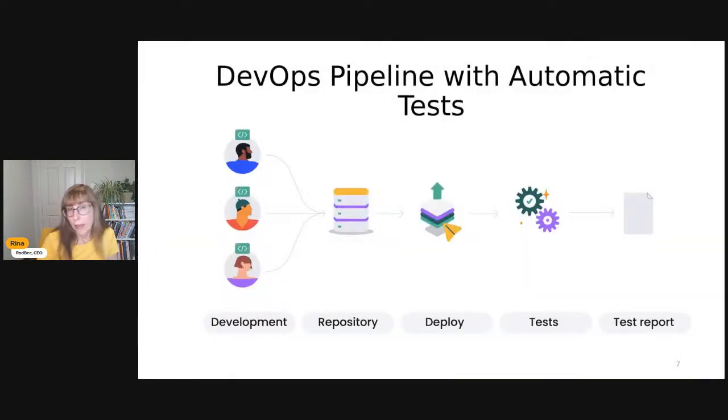Now, to achieve that, what we find is that very often with all the tooling and automation, instead of creating one big flow, we create chunks of flow, if I may say it like that. So we have the DevOps pipeline where developers and testers write code and automatic tests. This is all being committed and pushed to the repository. It's then being built, deployed, tested, and we even have some test reports maybe going out of this pipeline.